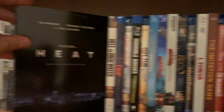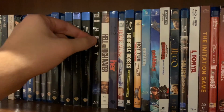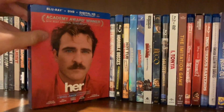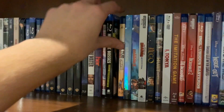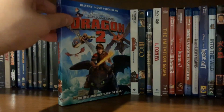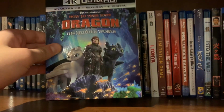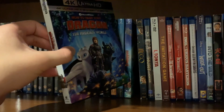But Heat, which I need to watch again, for sure. I didn't really like it as much as a lot of people the first time I saw it, but I might need to give it another watch. Hell or High Water, Her, masterpiece. Home Alone, Horrible Bosses, Hot Tub Time Machine, How to Train Your Dragon, How to Train Your Dragon 2, and pretty recent Black Friday pickup for like $8, How to Train Your Dragon: The Hidden World. I actually have not watched this movie yet, but it was so cheap. I mean, $8 for a 4K, you just can't pass that up.